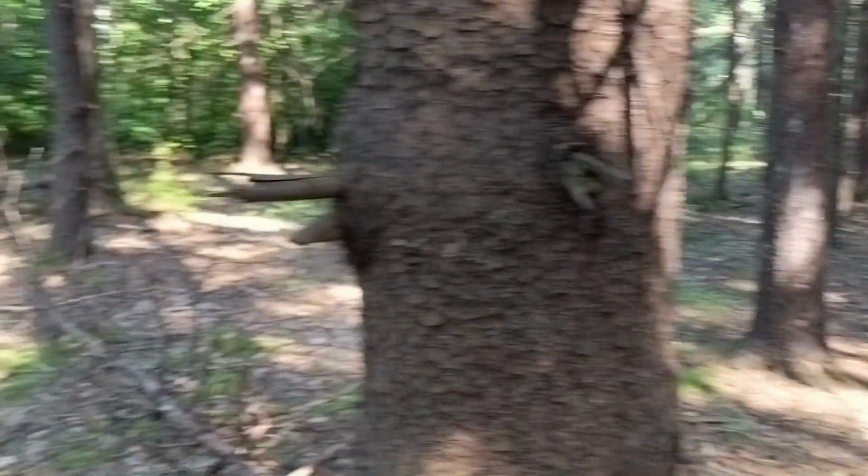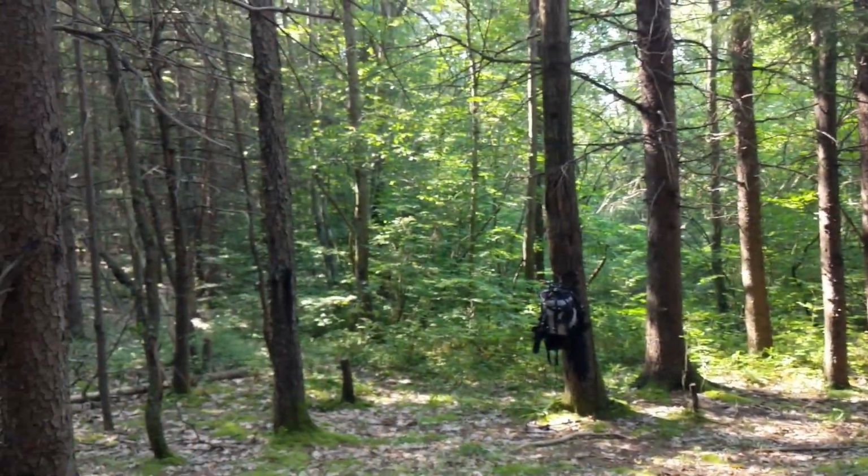So here's an idea of how close to the road I am. There goes somebody by.